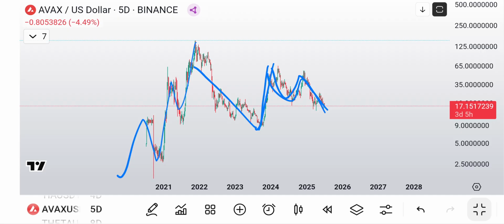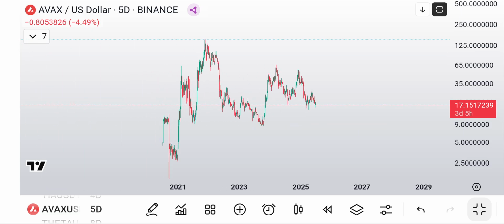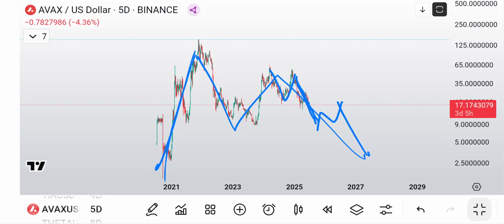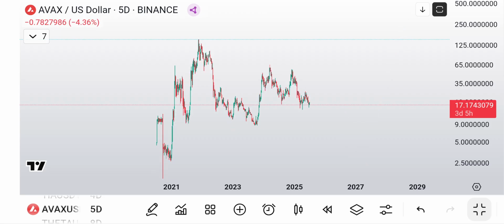So to me, once this finishes, you just have to come back up here. It just doesn't make sense for it to keep coming down unless this is a 1-2. And now we're in the middle of the third wave. But if we're in the middle of the third wave, I expect more downside. And then a wave 4, and then a wave 5. And then that's your 1, A, B, C, 2, and then we go up. That's super bearish, short term.